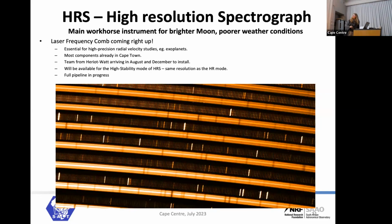So for Her Royal Highness, the high resolution spectrograph, she's become the main workhorse instrument for when we have brighter moon, because for a high resolution spectrograph, you're dispersing the light more, so you need bright objects. And for those, you really don't care what the conditions are. They're bright enough, and it doesn't really matter if the seeing is poor or if you have bright moon. So it turns out to become a main workhorse. So what are we doing for her?